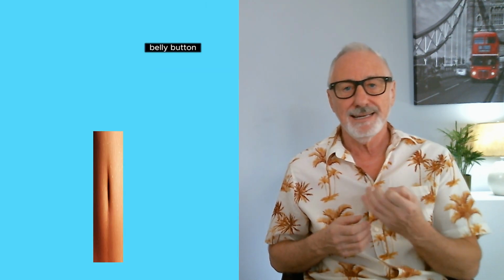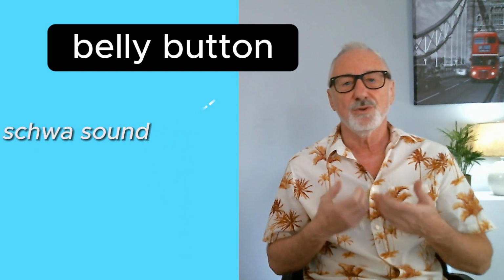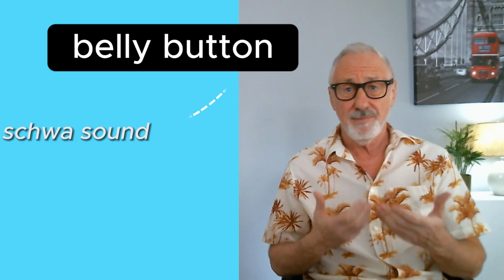Now coming up the body, in the middle we have what's commonly known as the belly button. To say this correctly, just change the O in button to the schwa sound so it's but-un. Belly button. You try. Belly button.